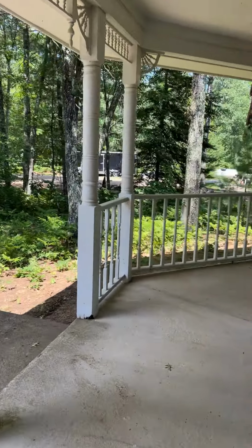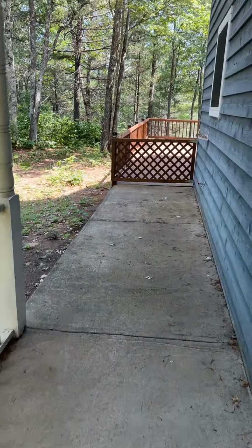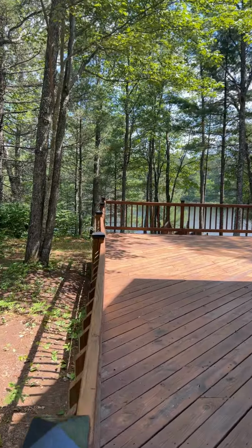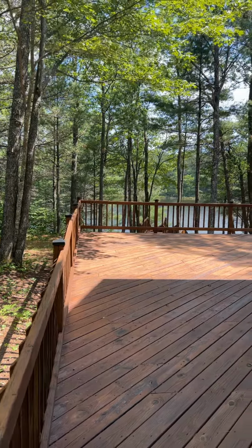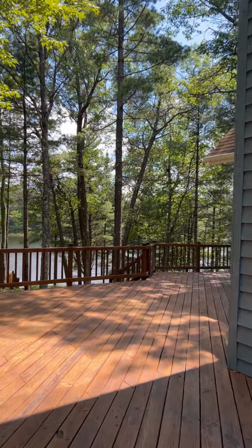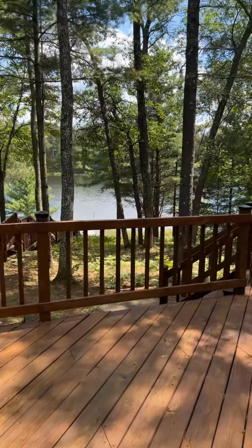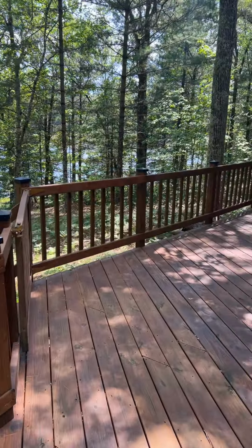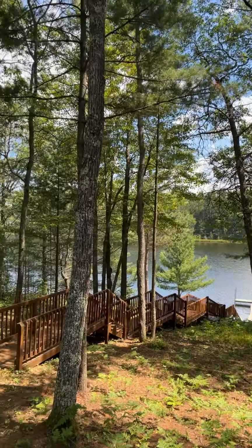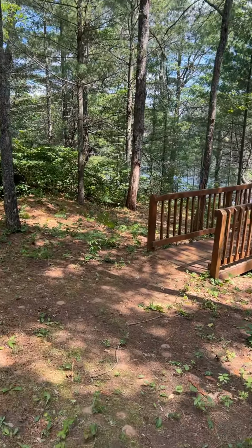Here is the front porch, which wraps around to the backyard and also the deck. Look at that view. So much space for entertaining. You have trees, but you also have that beautiful view. And as you can see, this deck wraps all the way around. Here you have access to these stairs going down to the water by the dock.